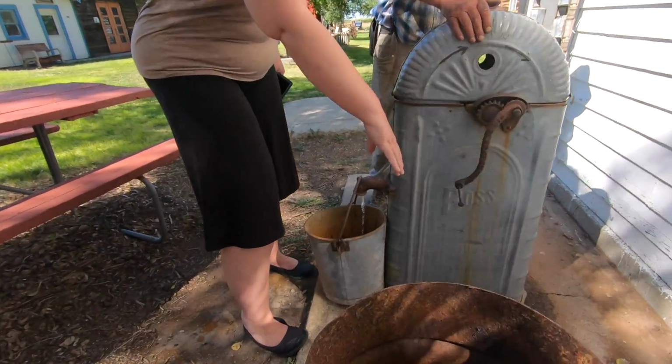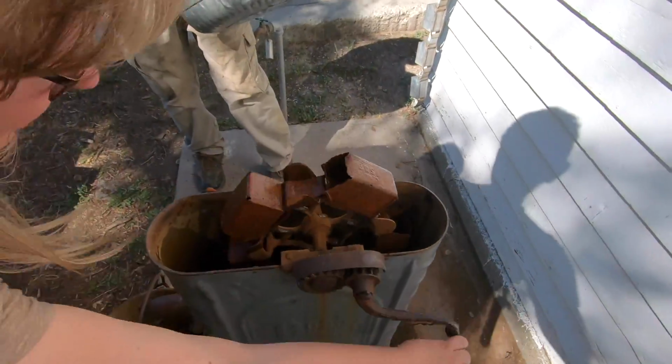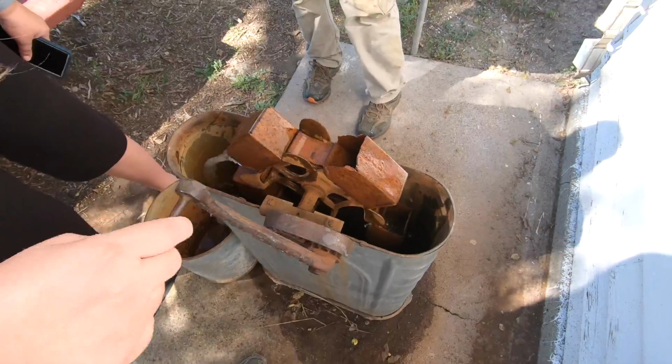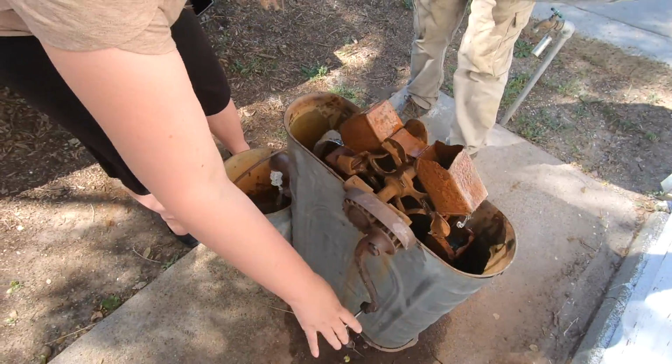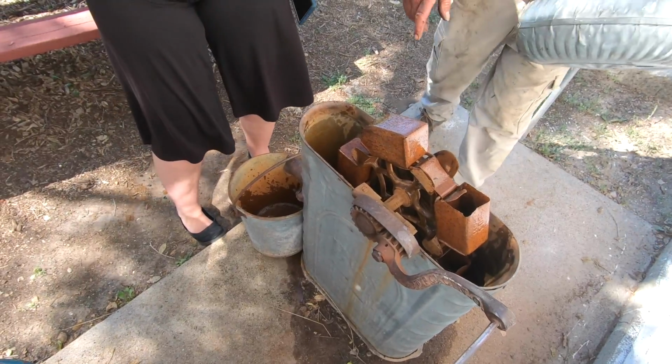Oh, there you go. That's what it is. Oh, and there you can see it. Now you can crank. Oh, it just takes a little bit to fill up this compartment so it comes out. Well, it just runs out that compartment.